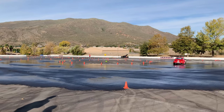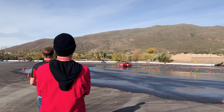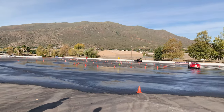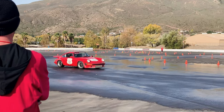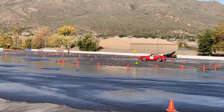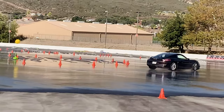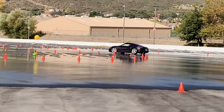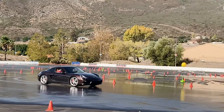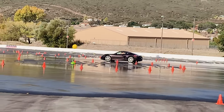The instructor's going out to show us what we'll be doing. So he's actually changing the diameter of the radius by giving it more and less gas. It looks kind of boring, but you're actually going closer and farther from the cones depending on the amount of throttle while you hold your steering wheel in exactly one position the entire time. Oops. It's actually pretty cool.